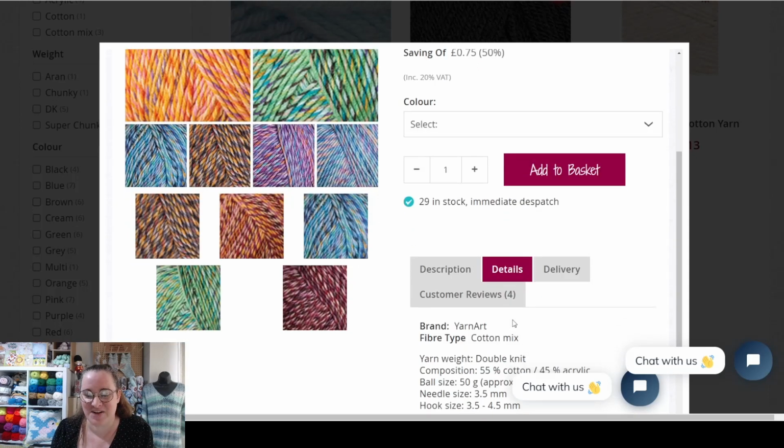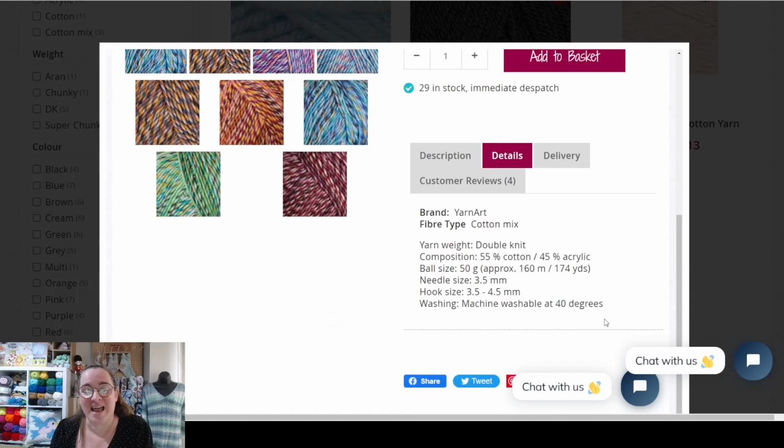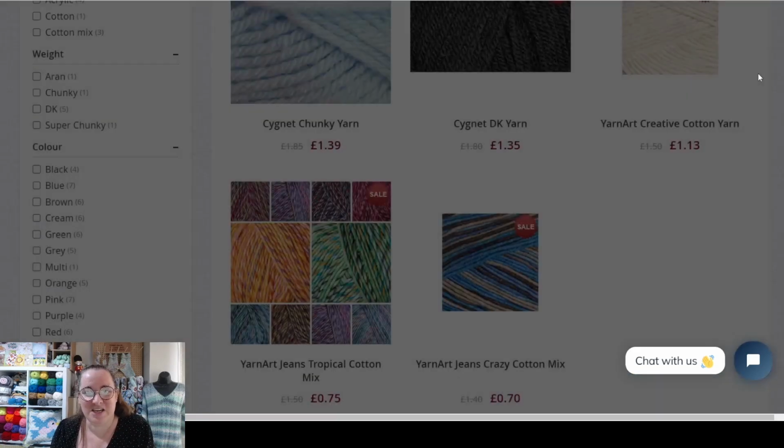The details on this one are, it's Yarn Art, it's a cotton mix, it's double knit weight, 55% cotton, 45% acrylic. Ball sizes are 50 grams, which has approximately 160 meters or 174 yards. Needle and hook size are 3.5mm. On the hook you can go up a bit more if you wanted to, a 4.5. To be honest, you use the hook that you feel comfy with. Right, and it is machine washable at 40 degrees.